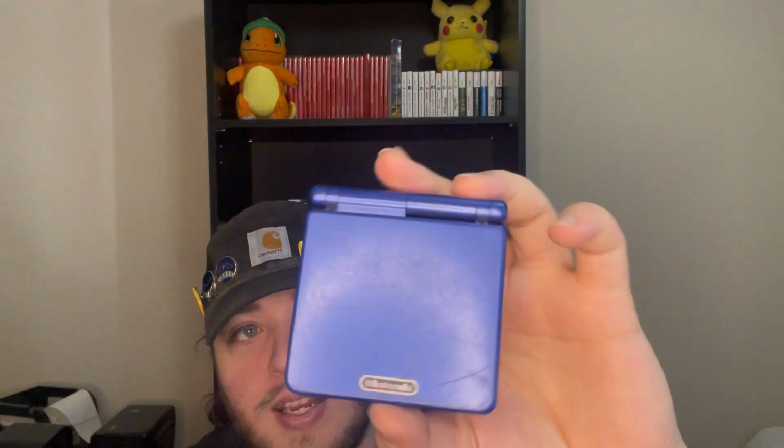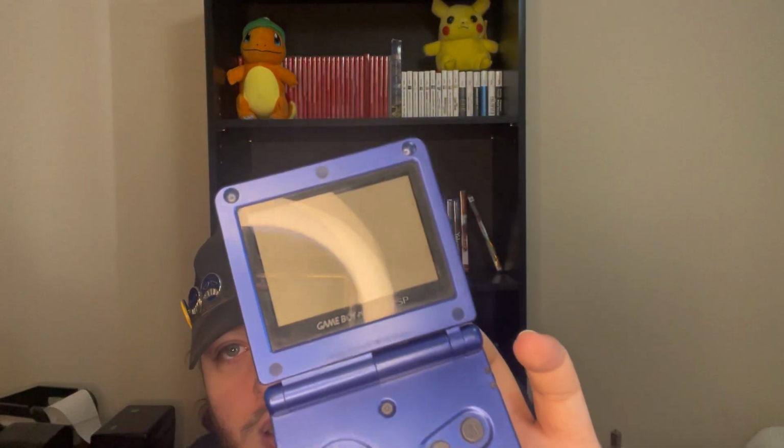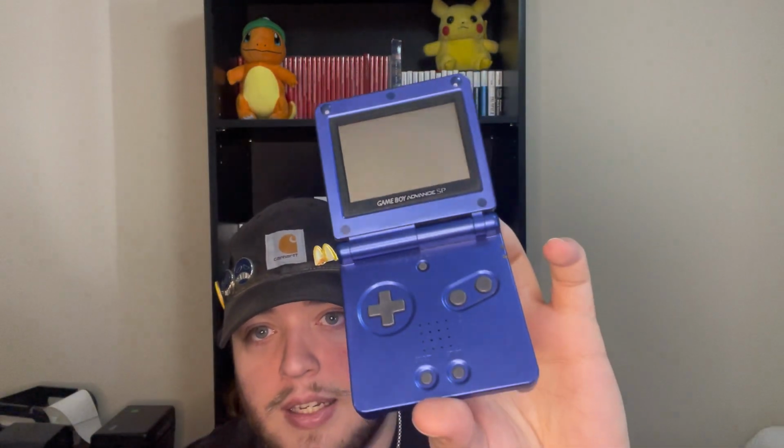So first off, we have a Game Boy Advance SP001. The shell itself is pretty scratched up, but the screen is in very, very minty condition. The buttons and everything work just fine as well, and the kicker is it powers on perfectly, no issues. I did have to clean it out a little bit. It was a little dirty. And of course that comes with the charger.